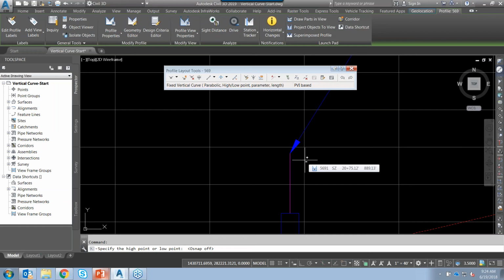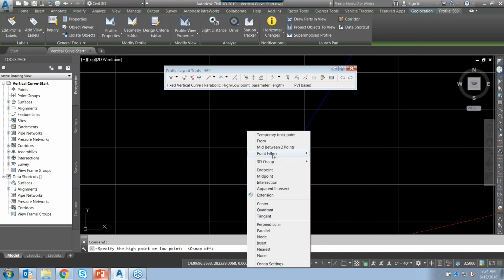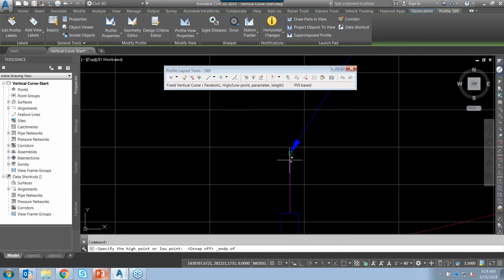Emotionally or physically, save my life. Okay, so anyway, specify high-low point, and I'm just going to pick, in this case, we've already pre-established that. So I'll just say endpoint here, and I'll select that location, and it's going to prompt me and say, is this curve a crest or a sag? Well, we've already determined that this is a sag location, so I'm just going to select sag, and it prompts me and says, what is the K value to this?